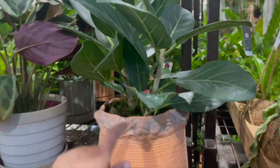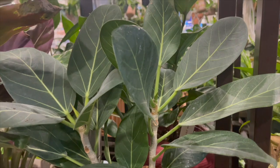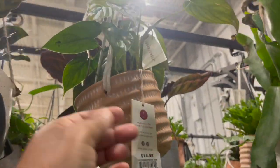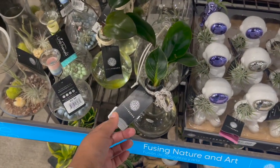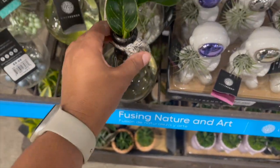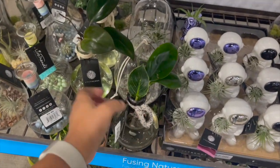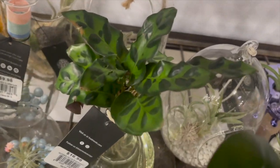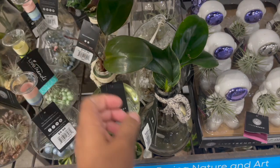This is a really nice Ficus Audrey in this pot right here. Philodendron Brandtianum back here. Guys, check this out. I don't know if someone just put these in here or if they're selling these like this by Live Trends, $16.98. It's a propagation bottle. This one has a Birkin in it. This one looks like it has a reverted Birkin, and then that one back there has a rattlesnake calathea. Let me see how they're selling this.